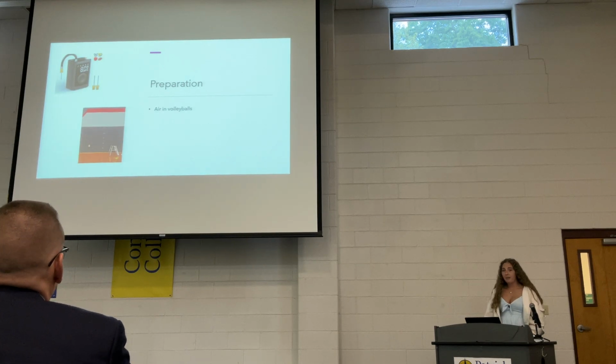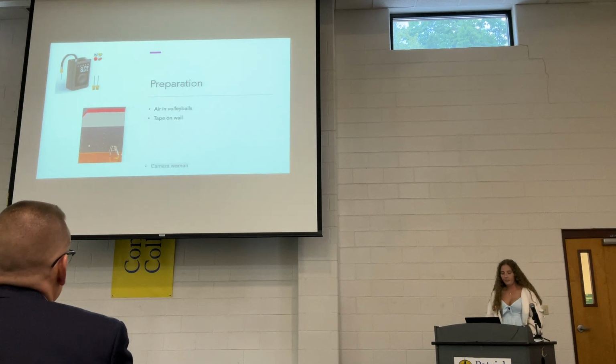So I put 5 PSI in each volleyball, which is just the normal for a volleyball, and then I put tape on the wall at 6 feet. I used 6 feet just because most of the time that's how high a net would be, so it was just for a real scenario. And I had a camera woman take the video so that I could go back later and look at my data to get my measurements.